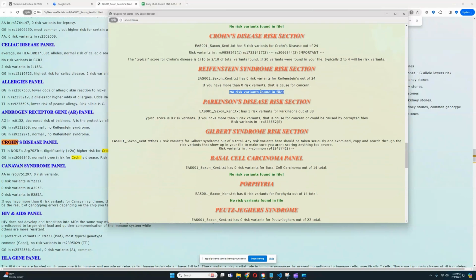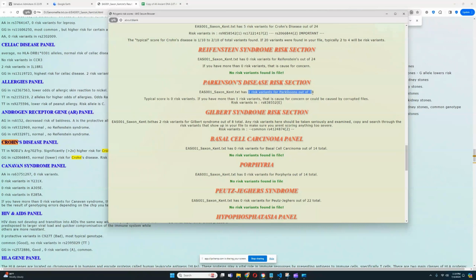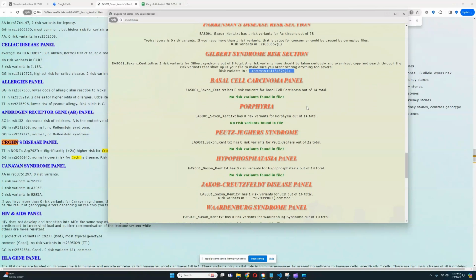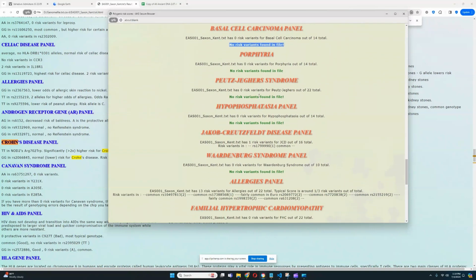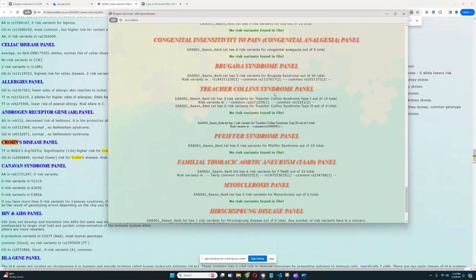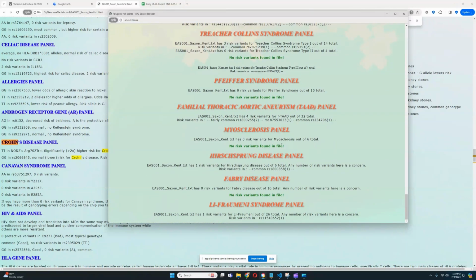No risk variants for Reifenstein's. 1 risk variant for Parkinson's, so she's predisposed to Parkinson's as well. No uncommon risk variants for Gilbert's. No risk variants for basal cell carcinoma or anything else here. I don't see anything else here. I don't see any uncommon risk variants here.